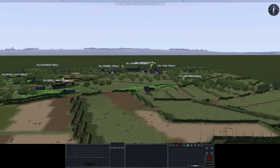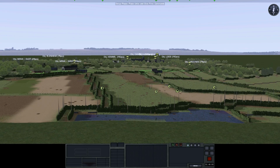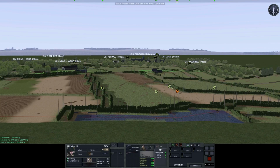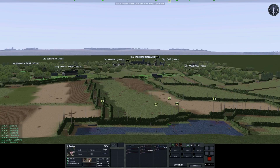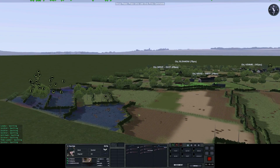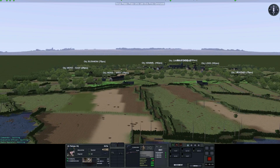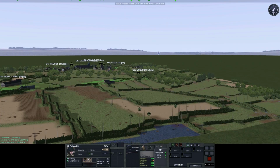This is going to be a tricky one. What have we got here actually? Yeah, this is just a rifle platoon. So we've got 3 infantry platoons which are spread out all over the place. Hopefully I'll be able to switch them all into one area.